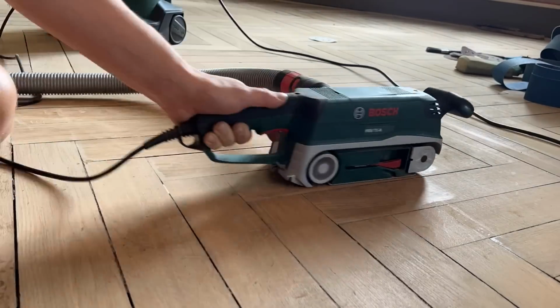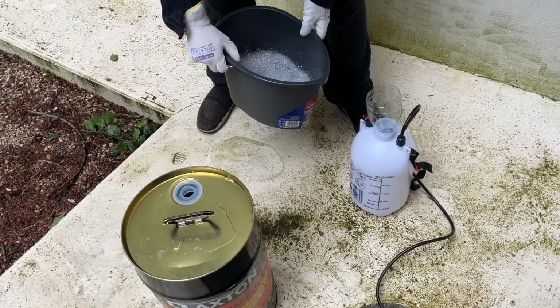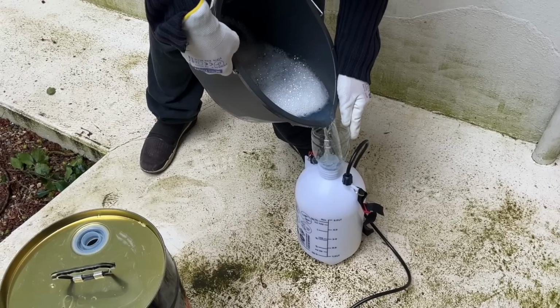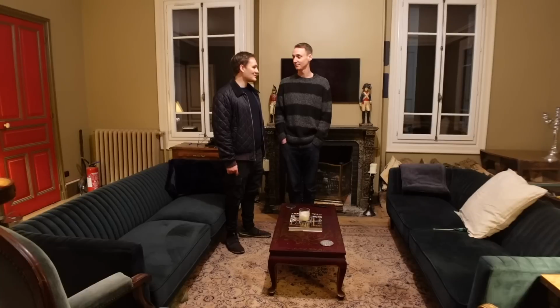But maybe we should notice the difference. Yeah, it looks really good. We then treated the floor for wood mites, and yeah, so basically we've just got to do the big transformation, which we'll be doing on Chateau DIY.